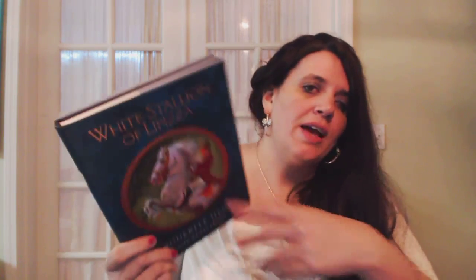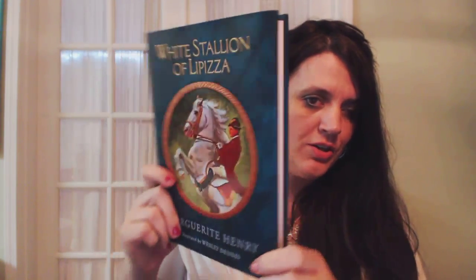If you want to buy something for somebody who loves children's literature, whether it's an adolescent, a high school, or an adult, and loves children's literature, I recommend Marguerite Henry's horse books like Stormy or Misty of Chincoteague. This is one of her books, The White Stallion of Lipizza, and a few of her books come in these beautiful gift edition hardbacks with these beautiful covers. And this is really a wonderful story.